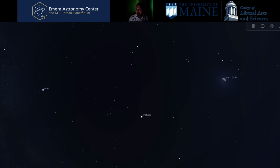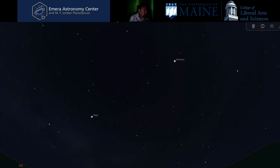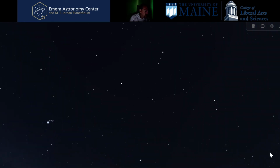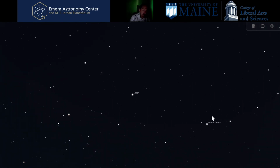in that keystone area. There's an object right in here which we call M13. And M13 is a globular cluster, and we're going to try to sort of zoom in on that globular cluster a little bit for you here. And so if we keep zooming in here, you're going to start to see that little fuzz sort of coming into view right there in that keystone shape. Here again is that main keystone shape, and here is that little fuzz.